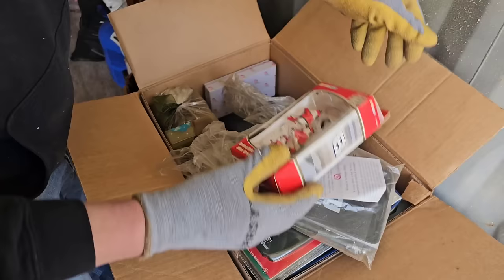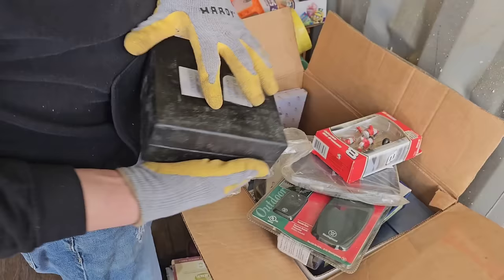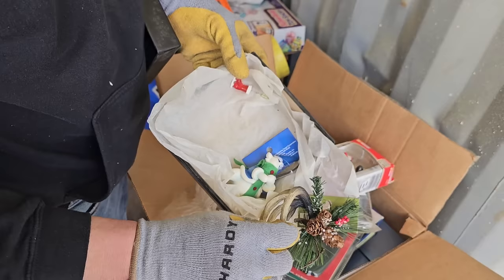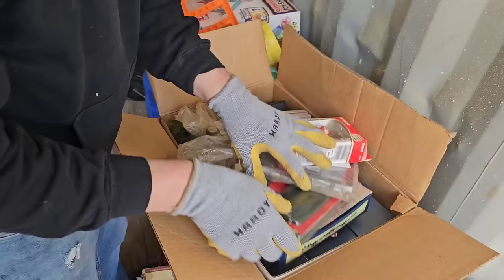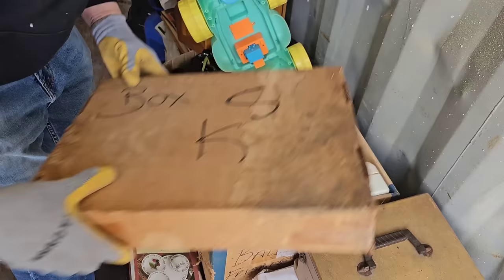Dale Earnhardt Jr. Antler ornaments? Oh, yeah. Antler ornaments. Interesting. Polar bear. Mini ornaments. So, we've got some Christmas. Look at this old box. What's in here? Oh, I like this.